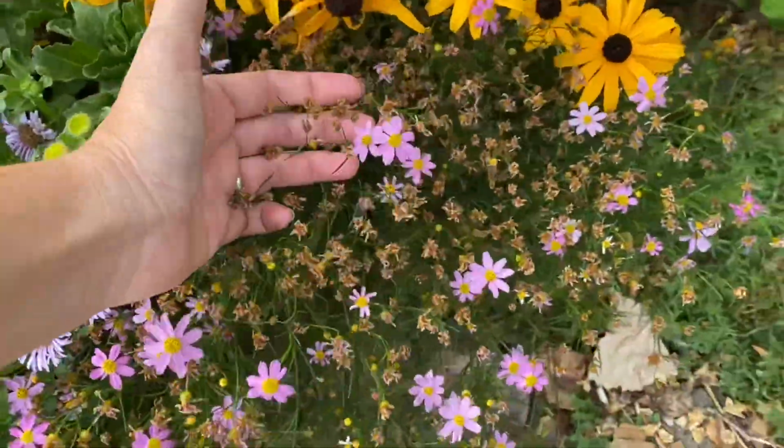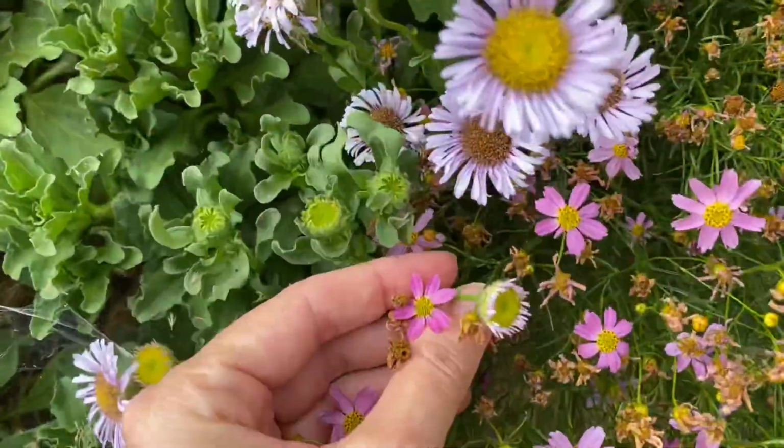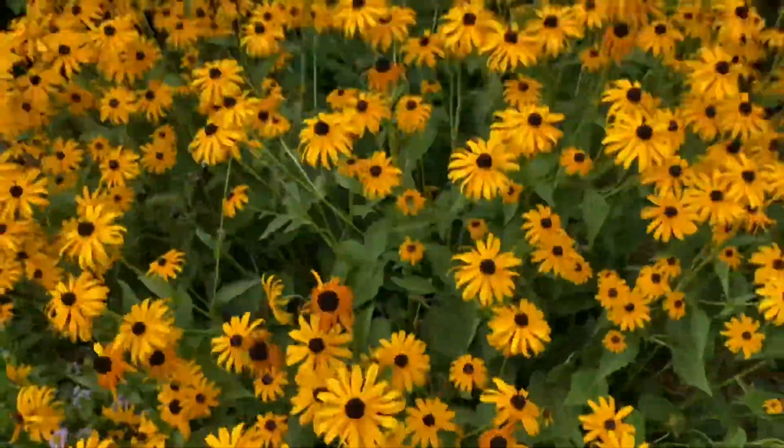This little coreopsis is going to get a cutback. I really love it as a late bloomer. Little petite blossoms, but it is kind of toward the end, so it's going to get a shearing here.